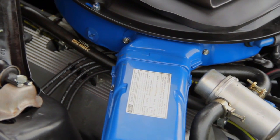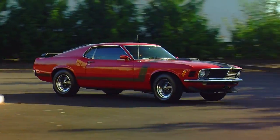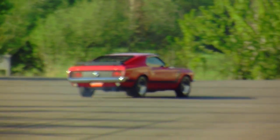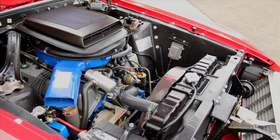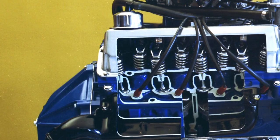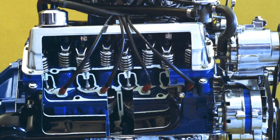Some of the internal parts were carried over from the Hypo 289 engine, like the connecting rods, but the crankshaft was a cross-drilled forged unit for better strength and durability. The camshaft was a solid lifter design with 0.477 inches of lift and 290 degrees of total duration, which was designed to pull a lot of air through those large valve Cleveland-style heads. The valve sizes actually were reduced in some of the later 1970 cars to aid in lower RPM street driving manners.